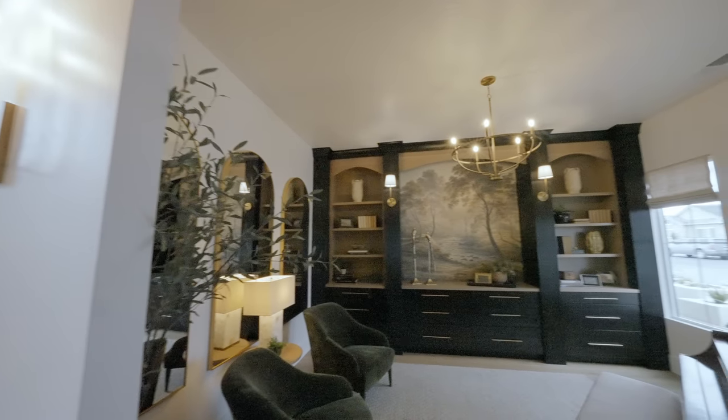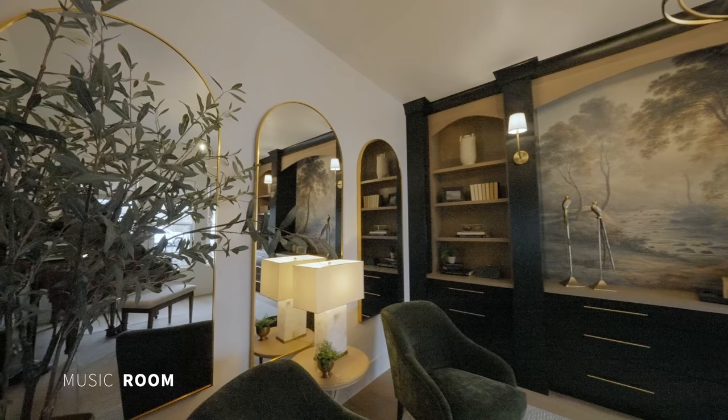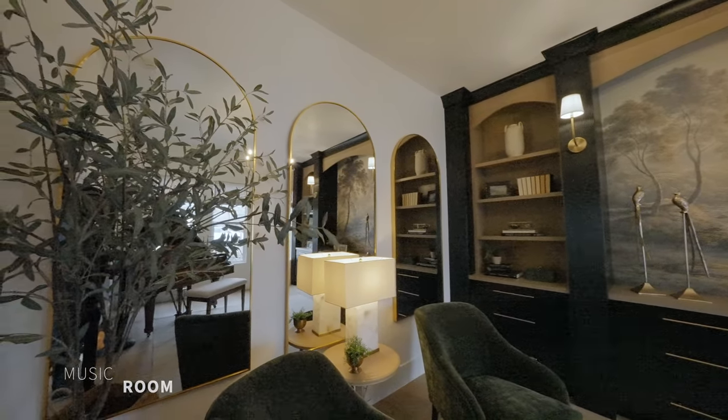And then directly across from the office, we have another nice living space. This is used as a music room, but it can also be used as a second office or a formal dining room as well.